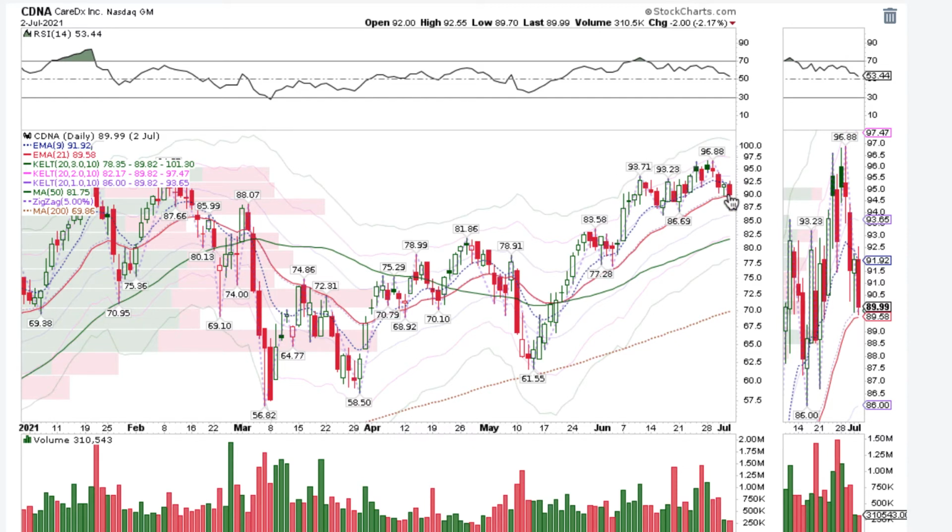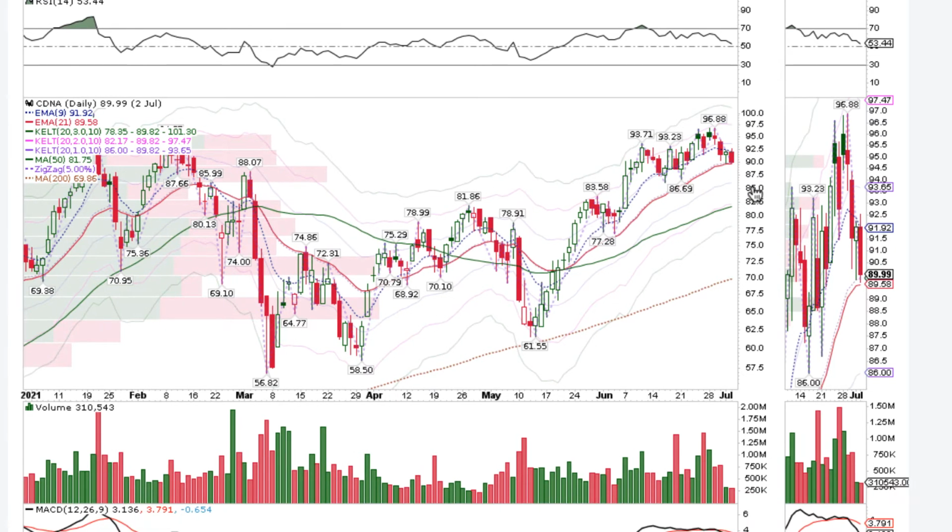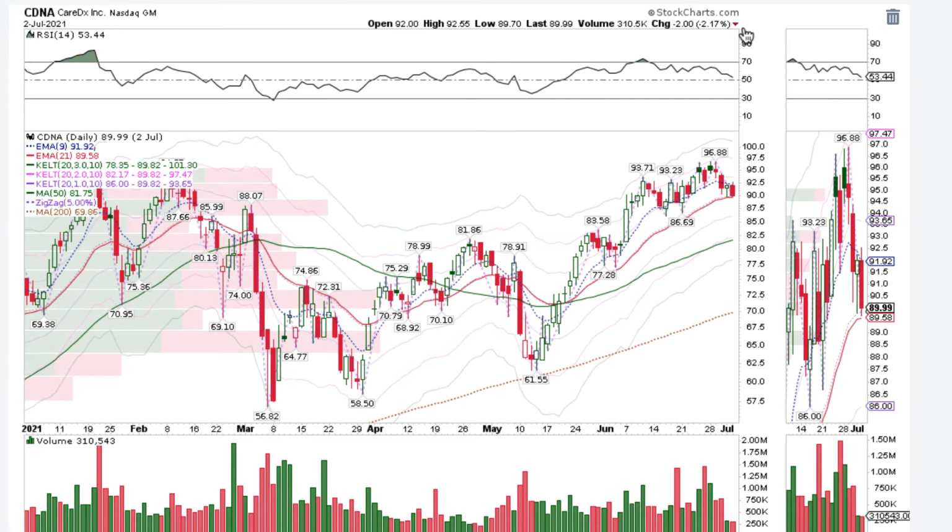KRDX with a pullback to the 21-day. At a minimum, we need to see one bullish day on Tuesday before potentially taking any kind of trade here. Looking for a bounce. RSI is right at 50. That would turn as a function of price. Again, looking for strength in healthcare this week.